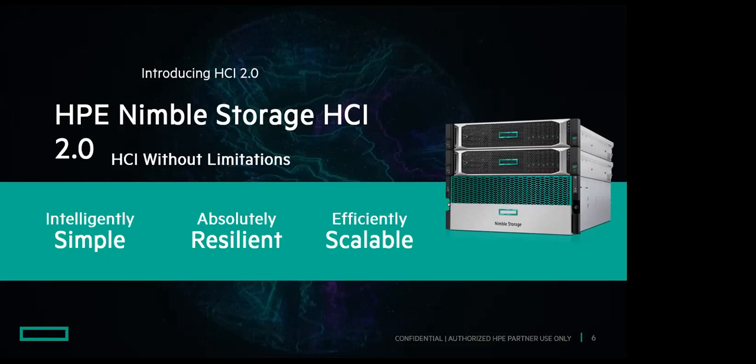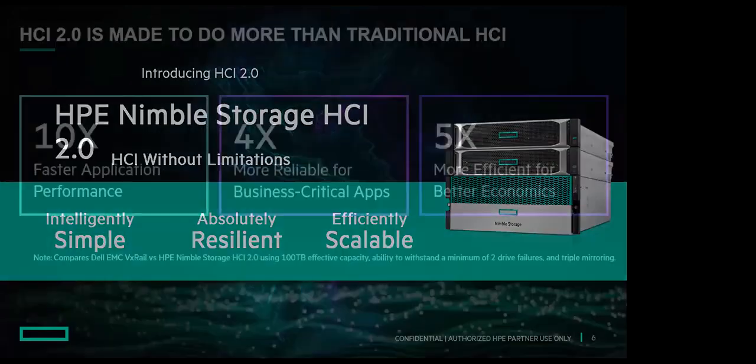That means that now you can scale your HCI infrastructure if you need only a compute node, only storage, or only capacity. So there is no more node level architecture. We have redesigned the architecture to give you the same HCI experience.